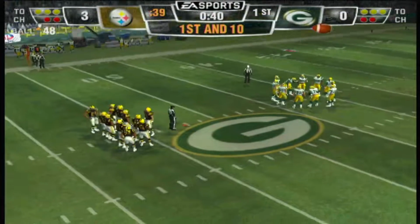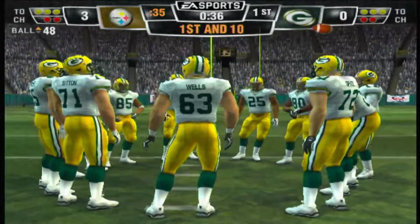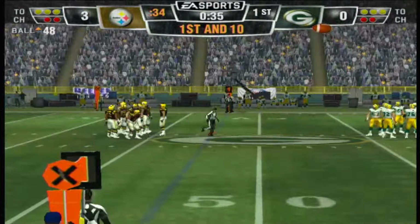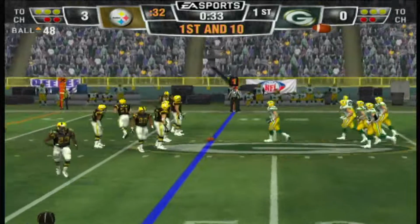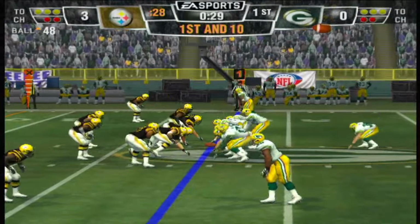And the hard part is when you have a player with speed like that, you have to play a little bit cautiously against the deep ball. But then they start throwing it underneath and he breaks it off for a big play like that. What do you do?